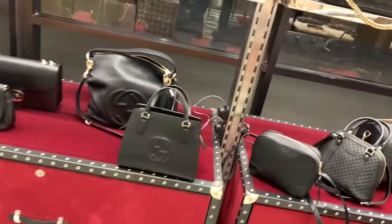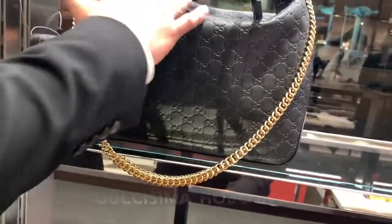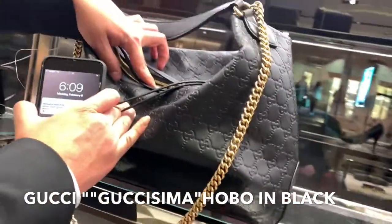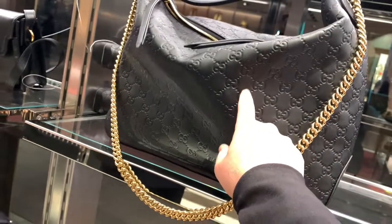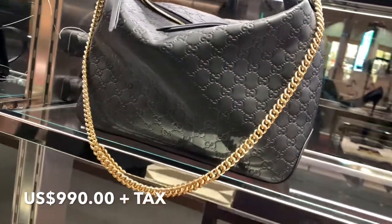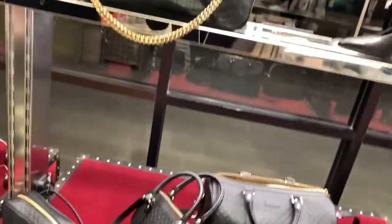And this one is? It's also a hobo. But this one's $990. Oh, it's cheaper. Yeah, because it's a GG line. GG line. This is more of a classic. Classic Gucci. Yeah. I just bought this yesterday.